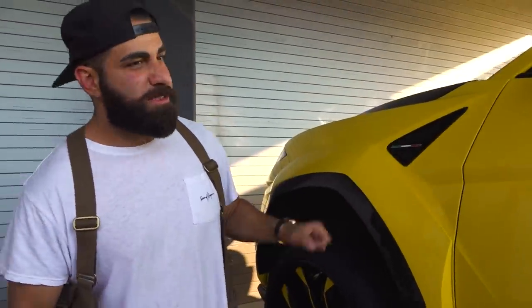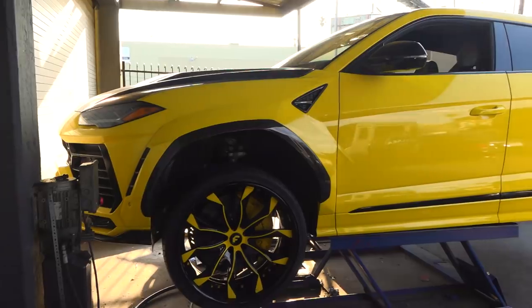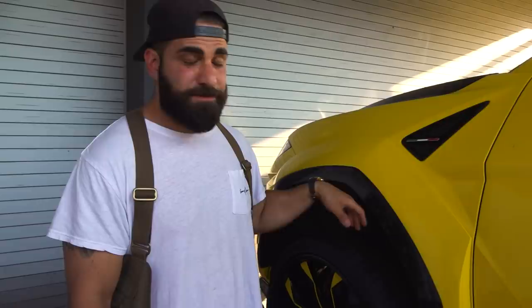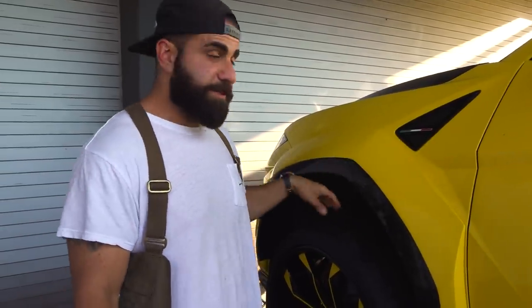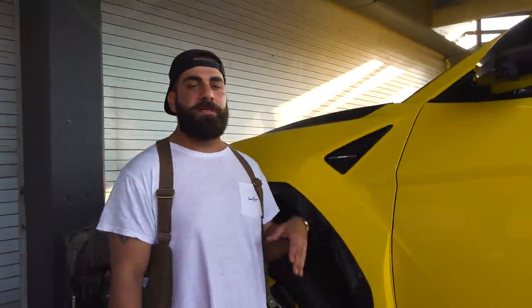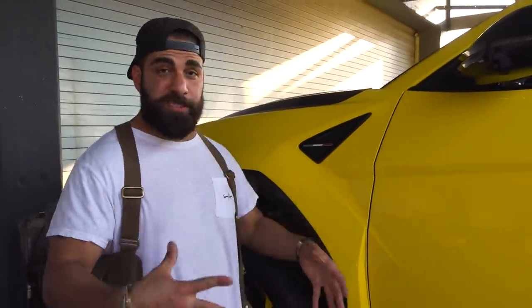All right, guys, we're standing here with Chief Keef's Urus. Unfortunately, we did not finish up this beast because we got the wheels a little bit late, and mounting the tires on this car is a pain in the ass. 24 inch, obviously, on the Urus, like mine, same tires as my car. The front are on, the back, we are actually having some trouble getting air into the tires and sealing up.